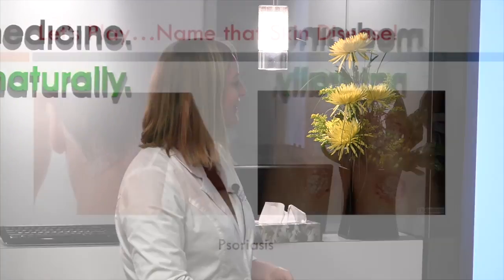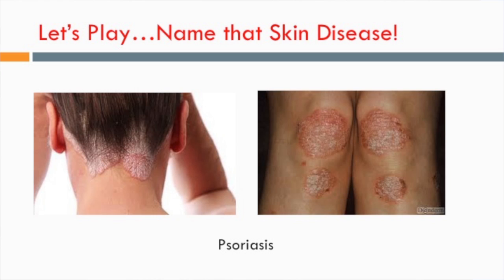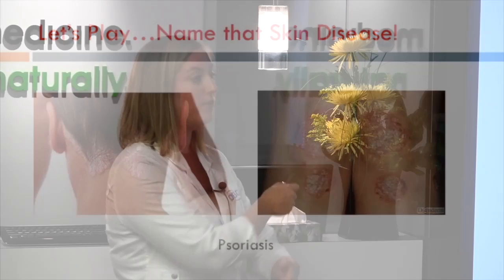So we've got this one here. Okay, you can see some flaking is occurring. It's a little bit raised. This skin disease is noted on the extensor surfaces. So elbows and knees is a very common place to get this. Very good. Psoriasis, okay? This is one of our inside-out skin disorders. Very autoimmune flavor to this one.